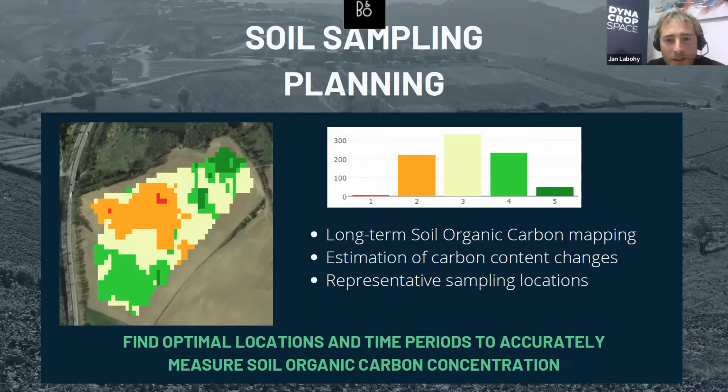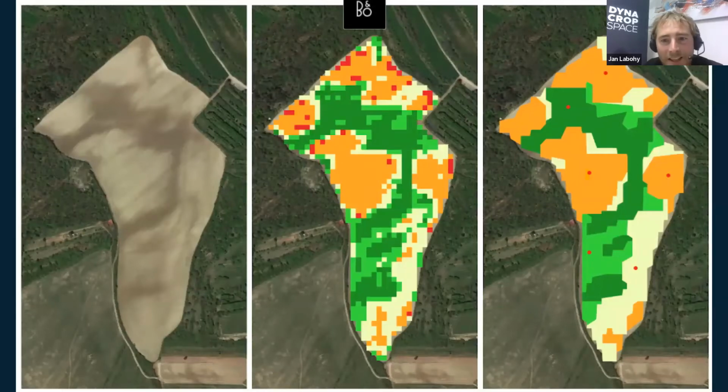So for this, we are supporting the farmers in setting up the places where to do the sampling. It's based on understanding the zones. So we divide the field into zones with a similar soil organic carbon content, and then we select a point which represents the zone. As you can see here in the right picture, you have six samples for this field, and these samples will really represent the zones. In the random approach, you would need around 20 or 30 samples for this field in order to get really representative information.